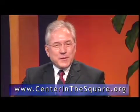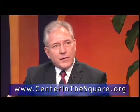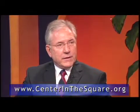The Science Museum has moved to Tanglewood Mall. Okay. And they've taken just a few of their exhibits with them. Of course, there are not as many exhibits as what you have at Center in the Square, but it's certainly a very viable, active area at Tanglewood Mall.